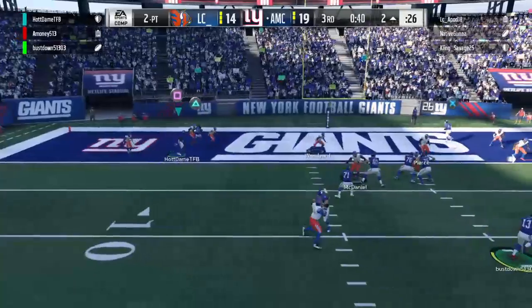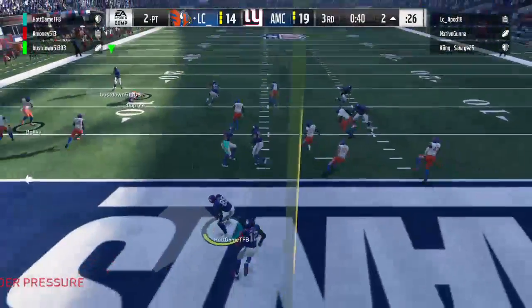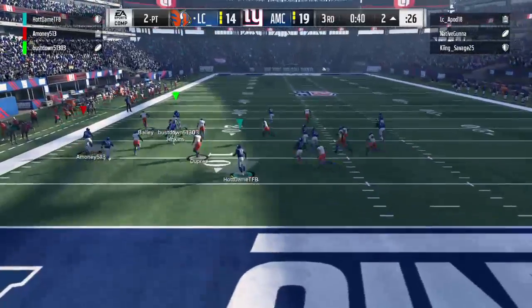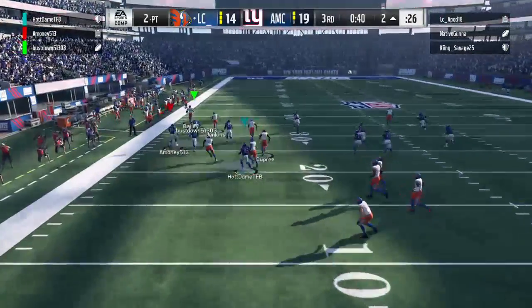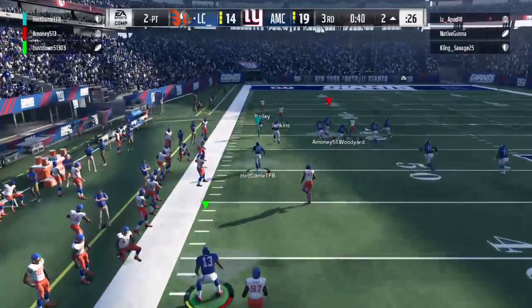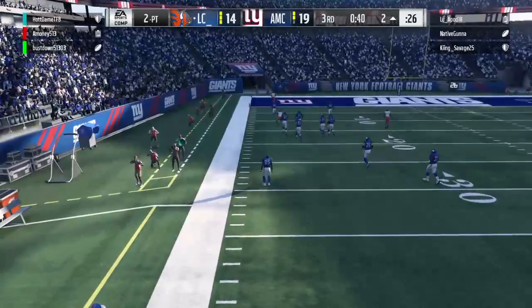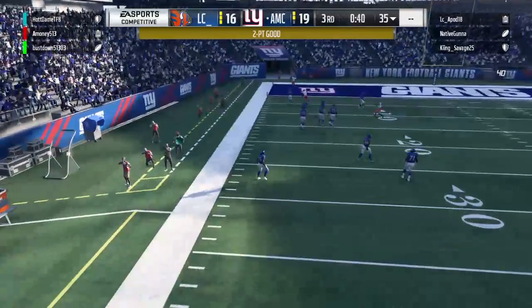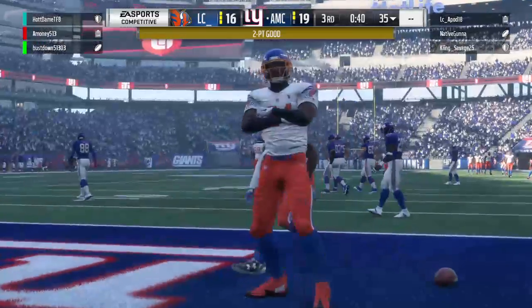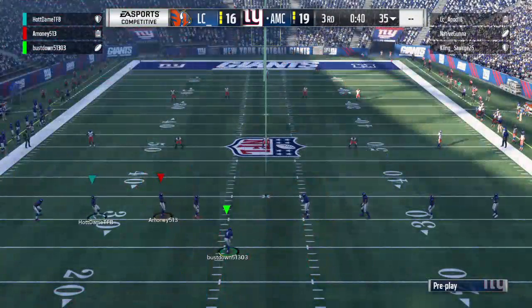From the gun, Wade. Flushed out right. And he's going to be intercepted a 3rd time. Picked off by Champ Bailey. He's at the 50. He's at the 40. Past the 20. 10. And he takes it all the way back. It's a pick 2, if you will, as that play backfires in a big way.